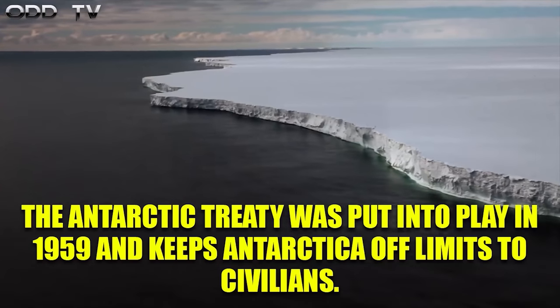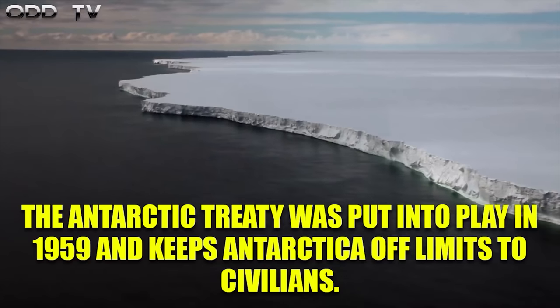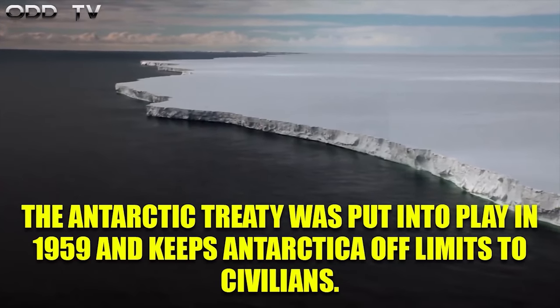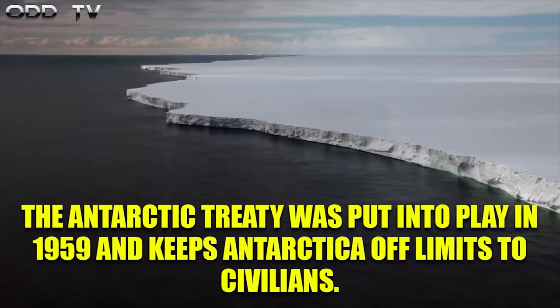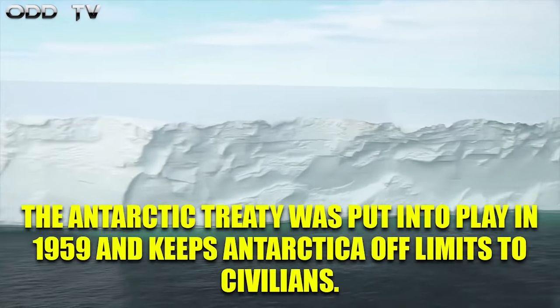Now, we don't know for sure if this map is accurate, but I personally believe there is something to all of this. If you research Operation High Jump and Operation Deep Freeze, you'll see that a lot was going on in Antarctica during the 1940s and 50s. Admiral Richard E. Byrd was leading numerous expeditions there.